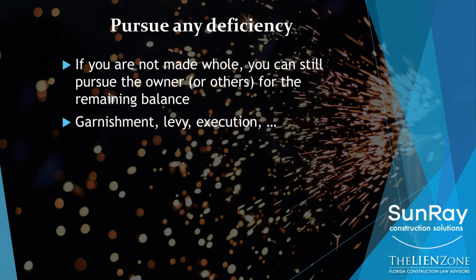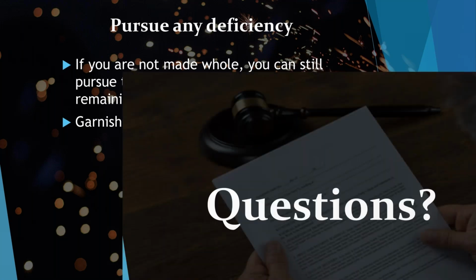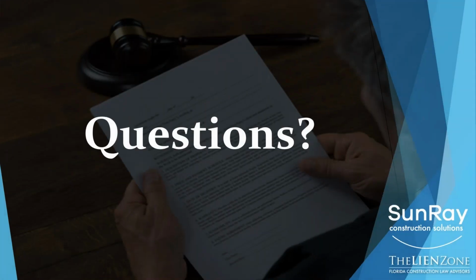So you can garnish his or her bank accounts. If they have a plane or a boat or cars or equipment or an office with stuff in it that belongs to them, you can send the sheriff out to go get it and have a public sale. All of this takes effort, legal fees, and costs money to do, but it doesn't mean that if you don't make your money back in the foreclosure sale that you have no remedy. You still do. So if you have any questions about this process or anything we covered, go ahead and submit them now.